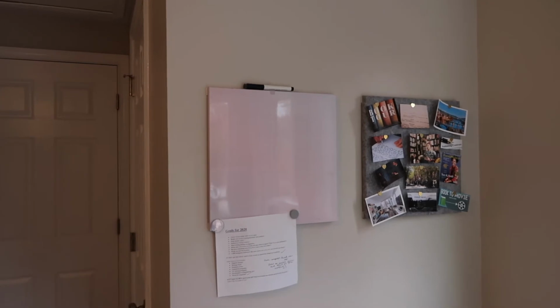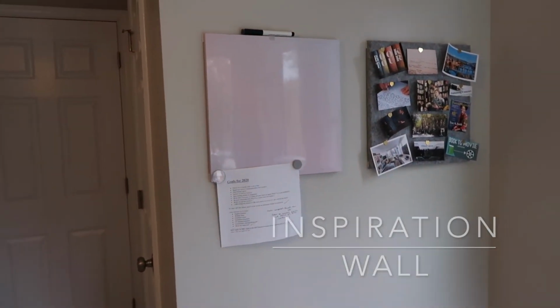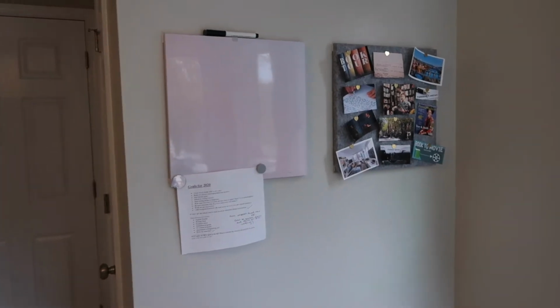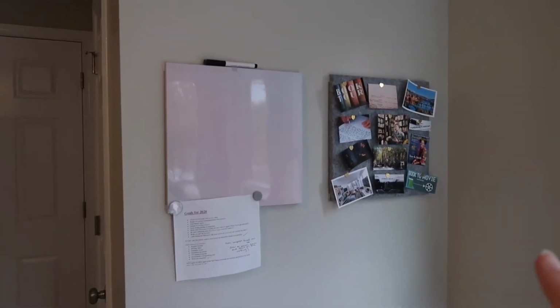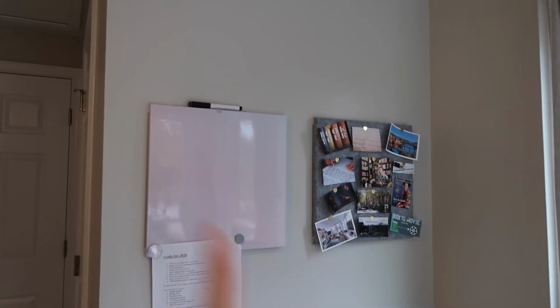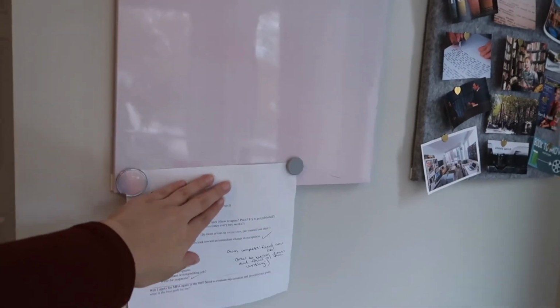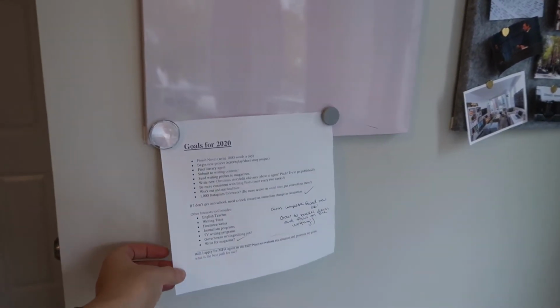Over here on this side of the wall is what I call my inspiration wall. Basically what I have is my vision board and a whiteboard where I keep daily to-dos. And then I have a little piece of paper here that I try to print out once a year just with yearly goals.